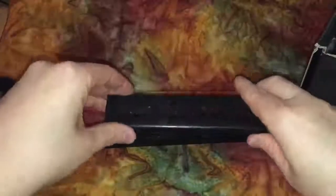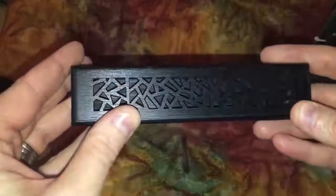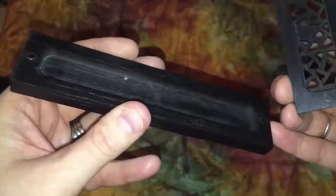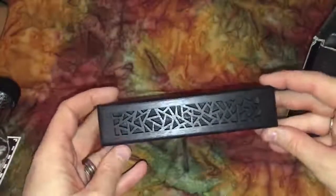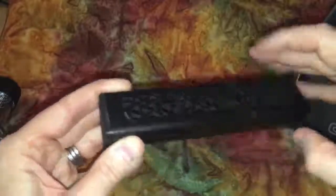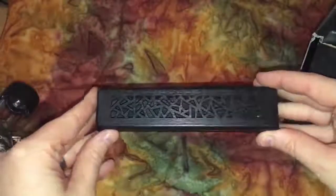I love this wooden effect on the top. This is quite lovely. And I am sure that I have got some incense sticks somewhere that will fit this lovely container. That's quite nice indeed. Bit of dust on it, but yeah. How lovely is that?